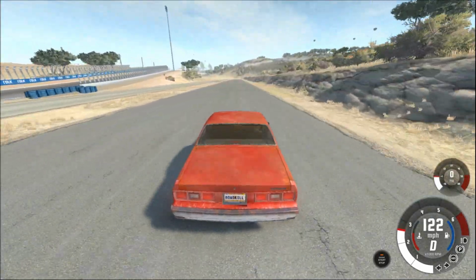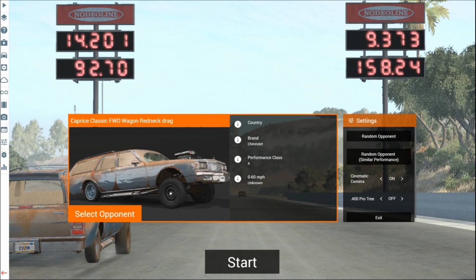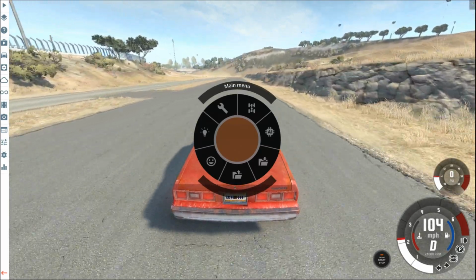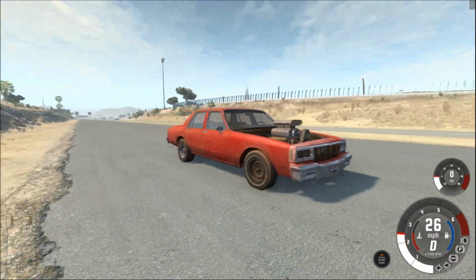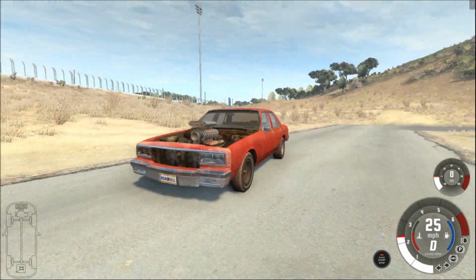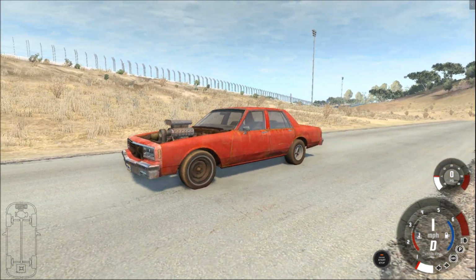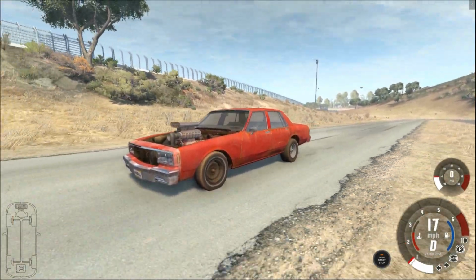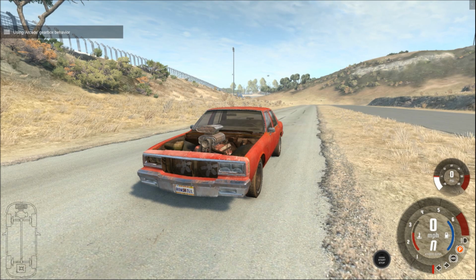A 9.3? Wow! And that's on terrible tires. This thing has the potential to be fast if I do it right. But as you can see right now, it can lift the rear tires off the ground. But wow, is this thing great.